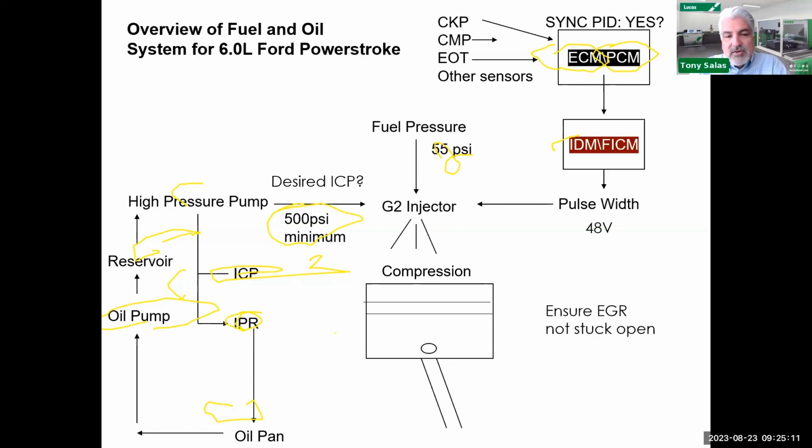So that's another issue we've got to address as well. In other words, we need to clean that intake manifold along with that EGR, perhaps replace the EGR. So be aware of that as you work on these.